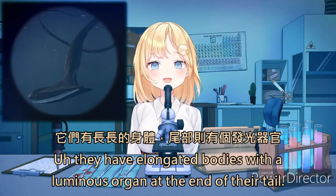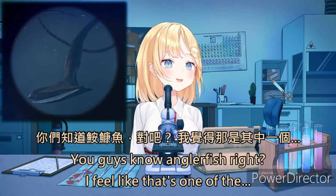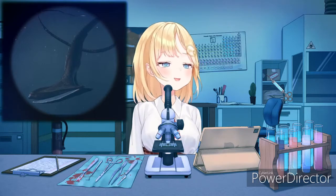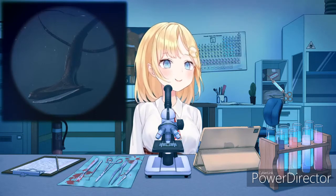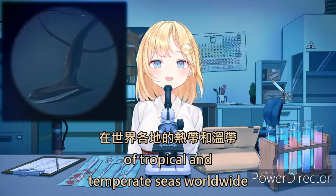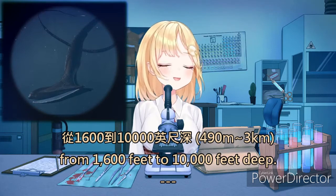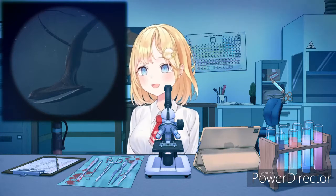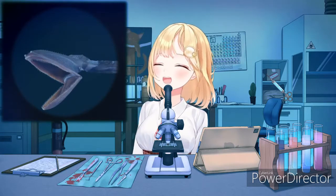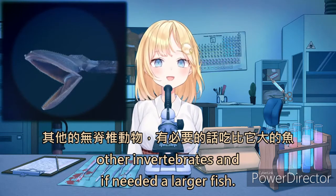They have elongated bodies with a luminous organ at the end of their tail, similar to an anglerfish. You guys know anglerfish, right? I feel like that's probably the most well-known deep-sea creature. The gulper eel can be found in mid-waters of tropical and temperate seas worldwide, from 1,600 feet to 10,000 feet deep, to a mile deep. Whoa. Its diet seems to consist of crustaceans, cephalopods, other invertebrates, and if needed, larger fish.